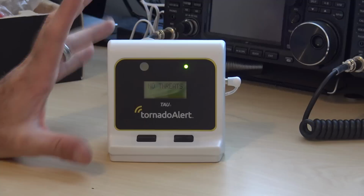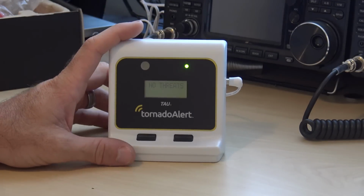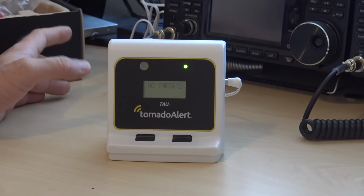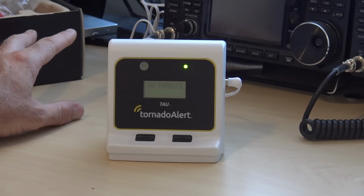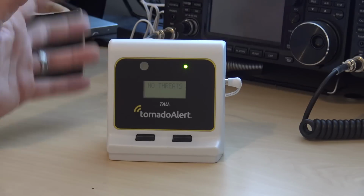Okay, so here's another thing to note. You cannot use this thing driving, okay? That would make no sense. It's got to sit during power up for 20, 30 seconds and detect the ambient electrical noise around you so that it can calibrate to the noise floor.